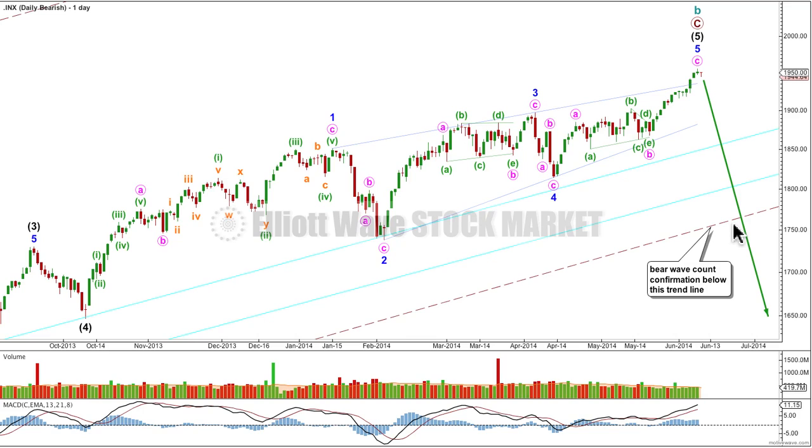If we see the lower edge of this base channel very clearly breached on the weekly chart, then I will switch this bearish wave count from an alternate to a main wave count. At that stage, what's currently our main wave count, the bullish wave count, would become an unlikely alternate. But if that happens, it's not going to happen for a few weeks yet. It's still a ways away, and it still is an alternate at this stage.